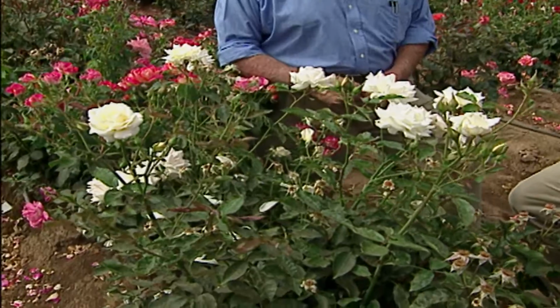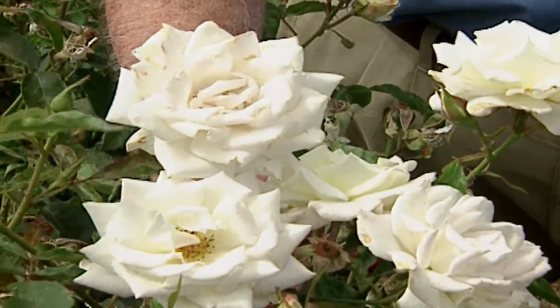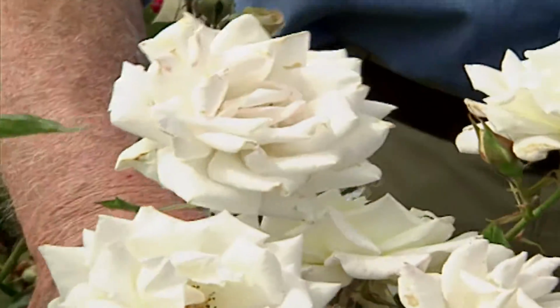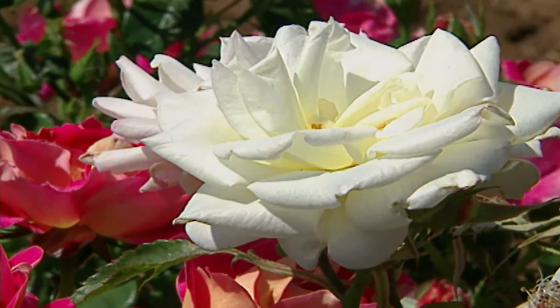Now this is one of yours, a white one. This is one I have a lot of hope for. This is a seedling of Iceberg by the Dream Orange, which is one of the healthiest roses ever. So you took white Iceberg and crossed it with your Dream Orange and came up with this. This is a tea bloom, a beautiful center. It drops clean. Well, maybe I'll have to try one of these.